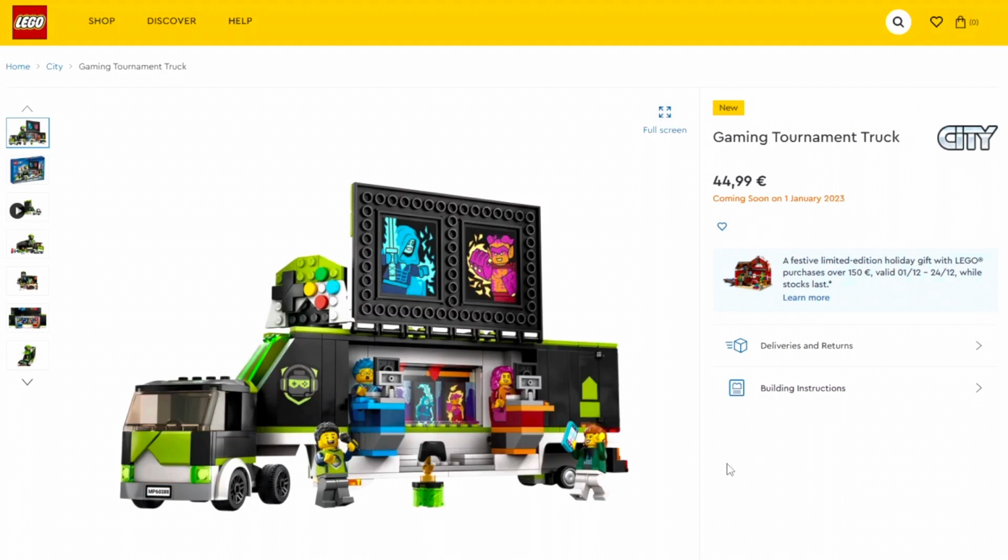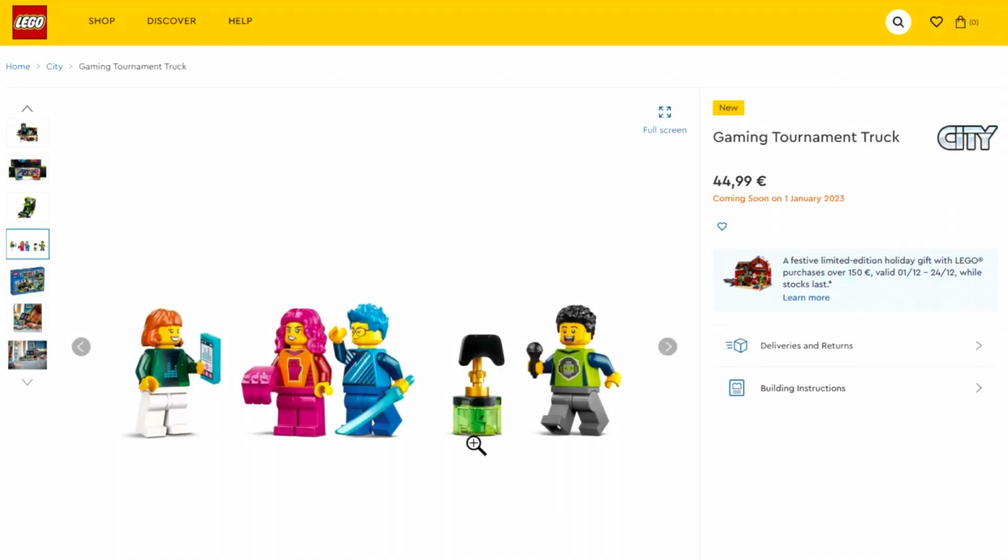I think that the standout for me here personally are the figures, which we can have a better look at here. We've got some great colours, torsos and prints to these. I love the pink hair, the blue hair, the matching sword on the torso, the matching gauntlet or glove on the torso, the matching bars on the torso, and the matching microphone with the headpiece on the torso of this one. I think the characters are really, really good here.